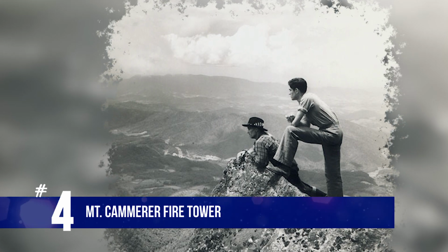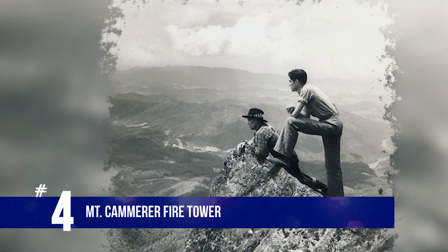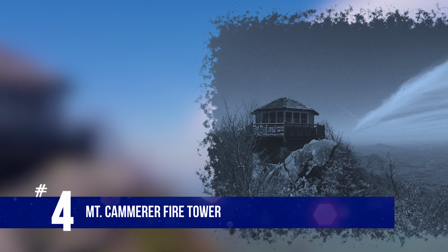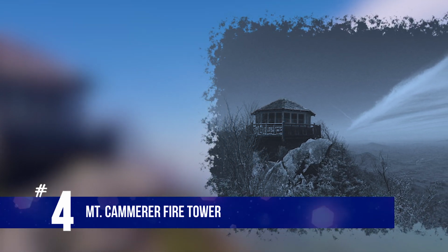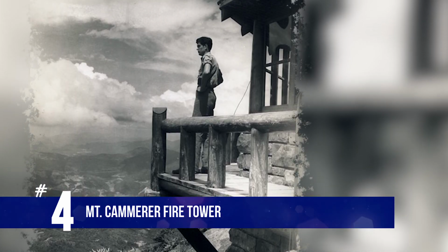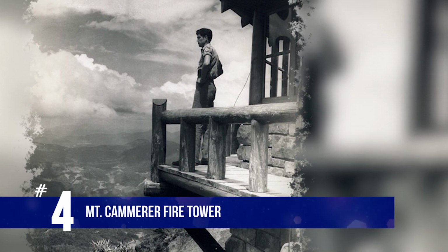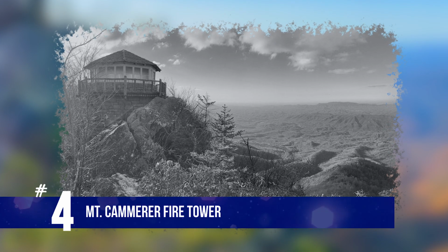In 1937, a group of men that were part of the Civilian Conservation Corps used large stones that were quarried from a nearby area to build the base of the tower, with a mason shaping each rock they used. This octagonal lookout tower at the top of Mount Cammerer provides stunning 360-degree panoramic views of the Smoky Mountains. It is truly an unusual and intriguing historical watchtower to be found deep in the heart of the Smokies.